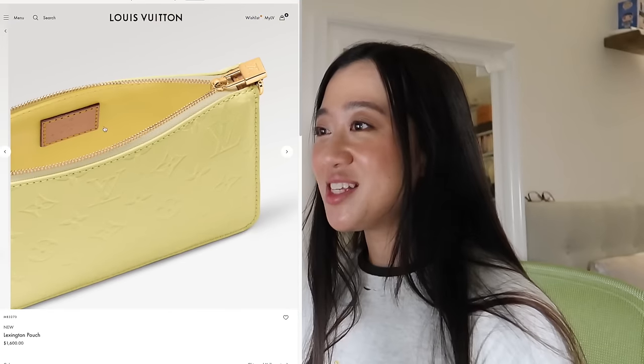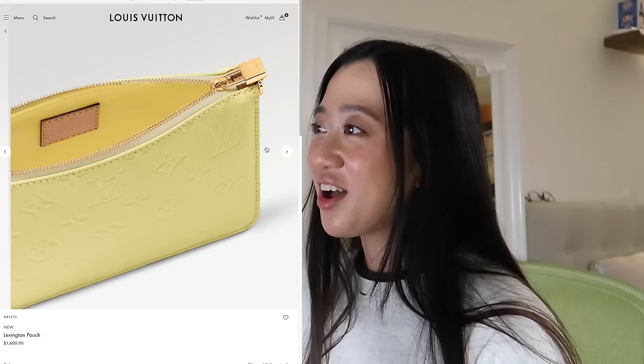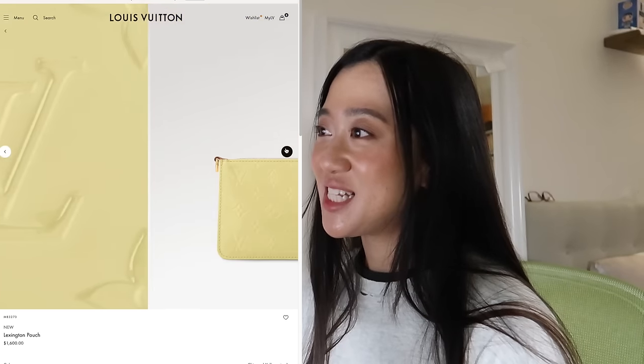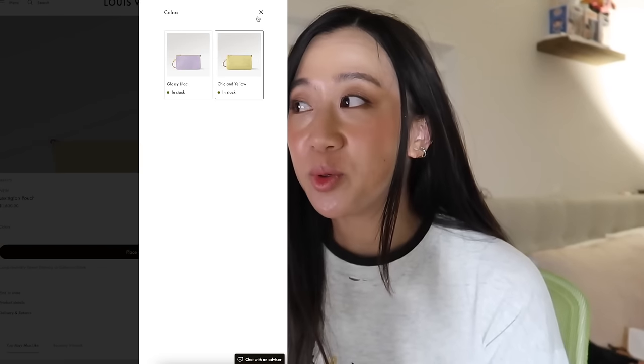Oh wait, I didn't even notice that. Look, the zipper is actually a lock. Wait, I think that's so cute. I did not notice that at all. I think that's adorable. But it is available in two colors.